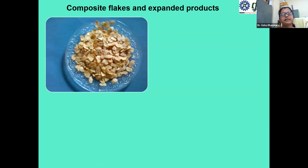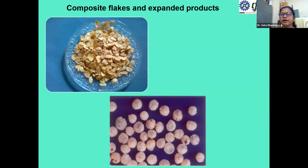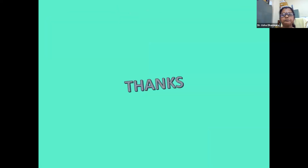And as I told, most of the millets you can convert into poha or flakes, but they look small in size. So what one can do is combine all the flours and restructure them, and then you can make poha out of many grains. So you can make designer products. And this is the product from decorticated ragi, an expanded product. It is like murmura. It can go into anything, from chocolate crispies to many other products. That is possible. Thank you.